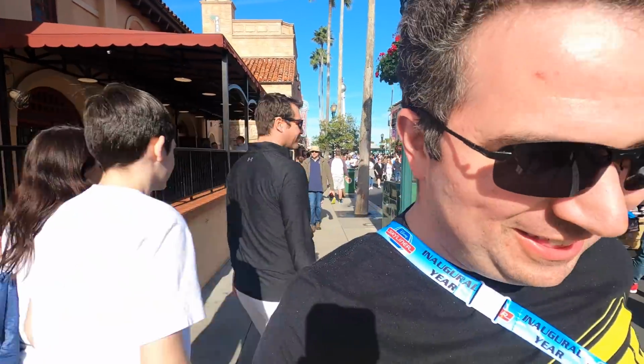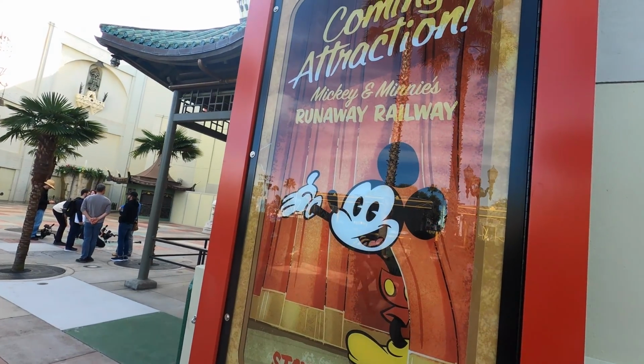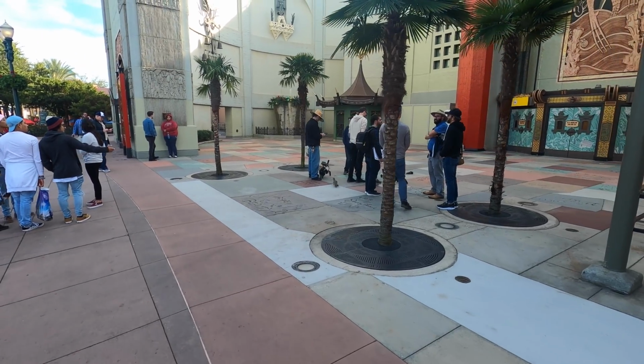Back at Hollywood Studios now, in time to continue making that money's worth out of the popcorn bucket. Gonna get a refill of popcorn here, $2 refill. So you make your money back if you get it 3 times. You refill 3 times. Coming soon, Mickey and Minnie's Runaway Railway. Stay tuned. Get it? Stay tuned. That's funny. Looks like they're getting some official filming over here, maybe in preparation for the big event.